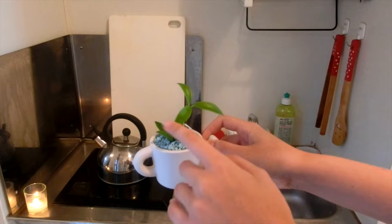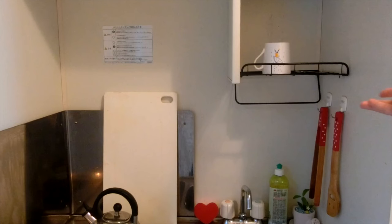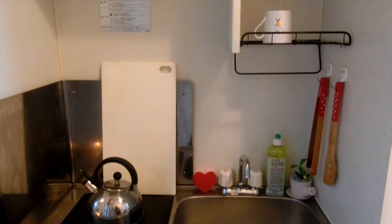He's very happy. He's got three little leaves, a little Pikmin in there. Grape-scented washing up liquid and a sponge. This is where I drain my dishes. People keep saying when I cook things I should put them up there, but usually that is full of drying up, so I don't have any space there normally. I just clean it for videos because I don't want it to be a mess.